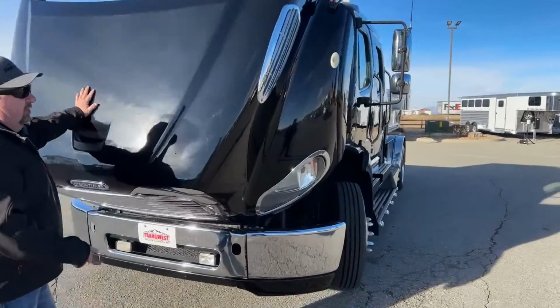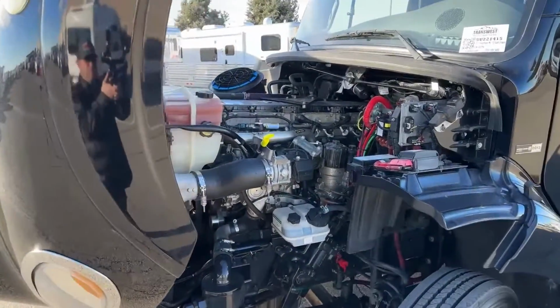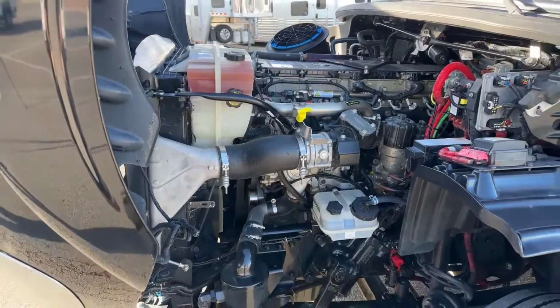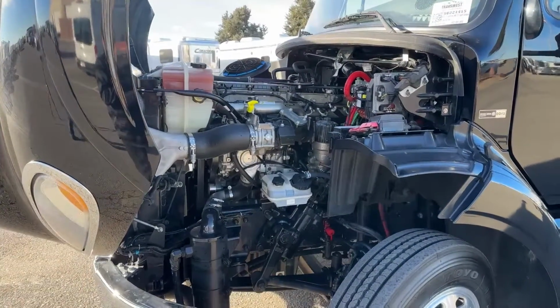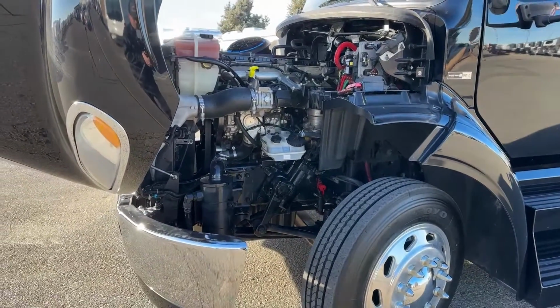As we take a look under the hood, that's the Detroit D13 engine, coupled with the Allison 4000 TRV transmission. This offers 505 horsepower and 1,800 foot-pounds of torque.